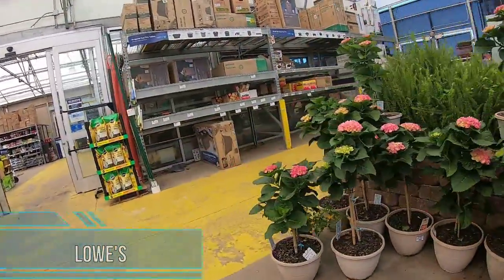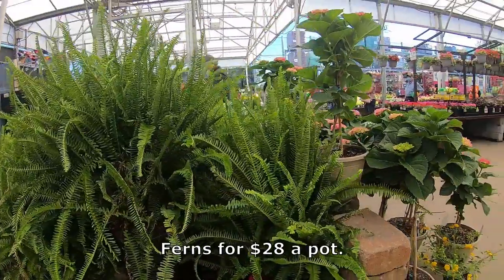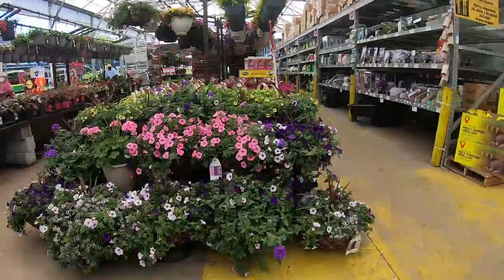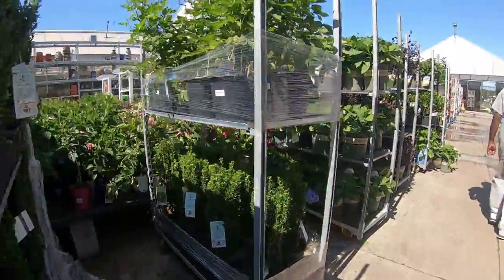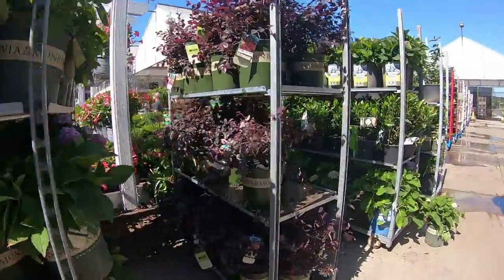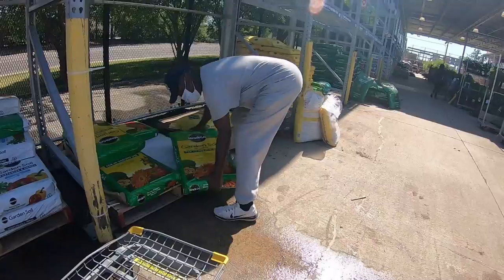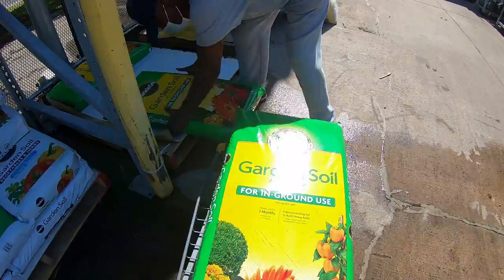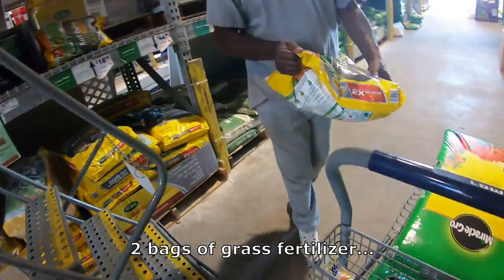Terry, come here. I just wanna look at this. Look at that, these are very healthy ones. $28. Lots of different plants. Really pretty. Go 50 for them, go 50 for them.